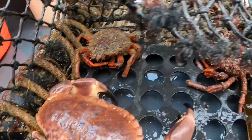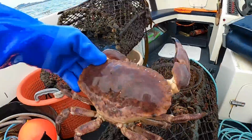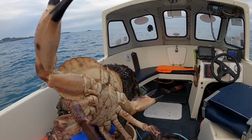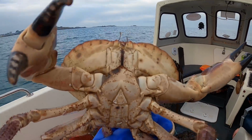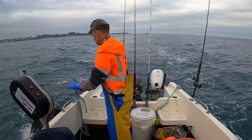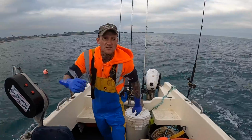So all the spider crabs are going to be going back. I'm going to get this brown crab out. There we are. Nice little brown crab there, guys. Doesn't look the best, but still a keeper that. So that's coming home with us. Gonna empty them. We'll get on to the third set. What a beauty. Get on to the third set.